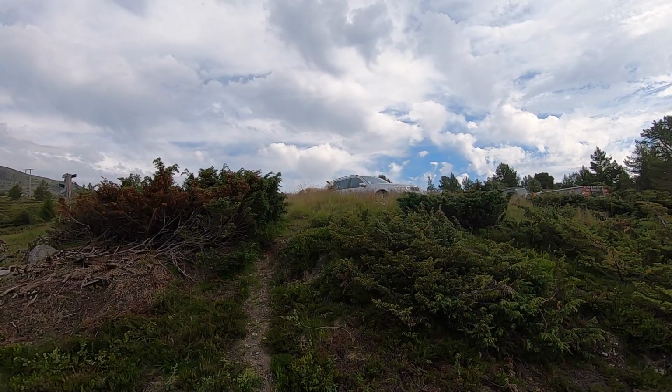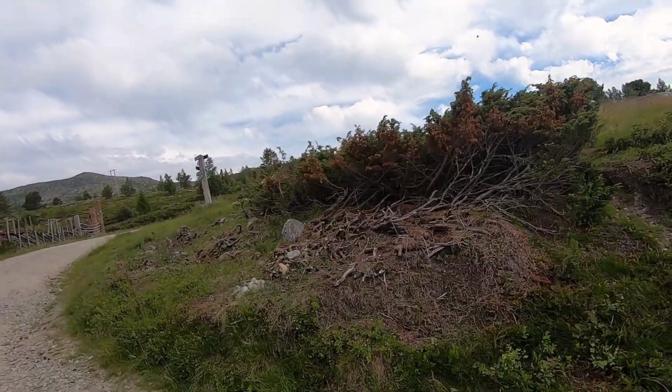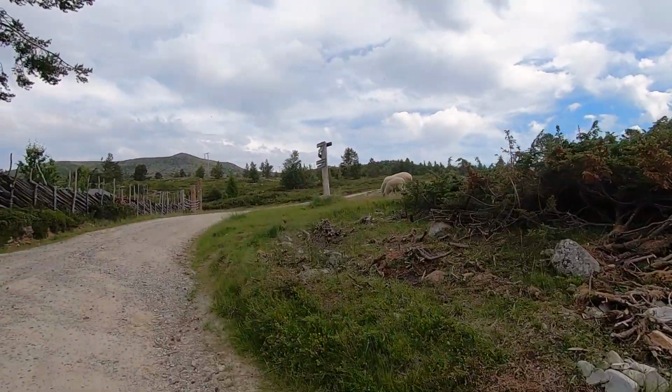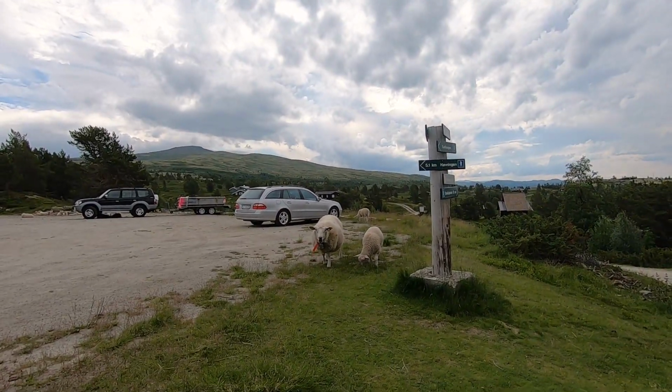We walked back to the car again, and someone was waiting for us there. Let us see who it is. Hello, sheep.